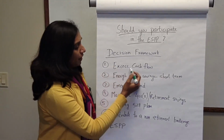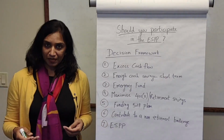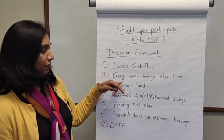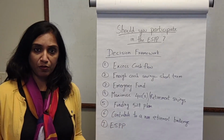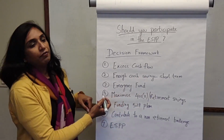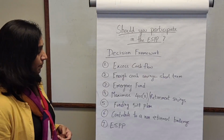Number one, do you have excess cash flow? So hopefully, on a month-to-month basis, you are seeing your income exceeding all your expenses and you are seeing some excess cash flow. Now, before we even do anything, we want to make sure that you have enough cash savings for your short-term needs. It could be your property tax bill or a small vacation that you're planning to take. Make sure you have enough cash saved for all your short-term needs. You have max funded your emergency fund, which, depending on your situation, could be 3 to 6 months of your non-discretionary expenses plus some discretionary expenses.